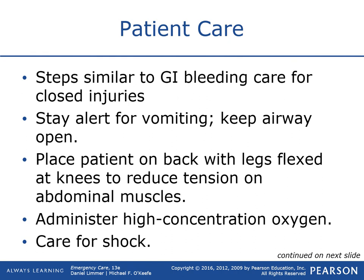So as far as patient care, if it's a closed injury, we have steps very similar to most of our GI bleeding. Unfortunately, there's not much we can do for it. So be aware that they might be vomiting. Make sure that their airway stays open and you suction it out if they do start vomiting. Place the patient on their back with their legs flexed at their knees. This is going to take a little bit of pressure off of their abdominal muscles, which is going to take away some of the pain. A lot of patients will naturally want to do this because it relieves a little bit of pain.